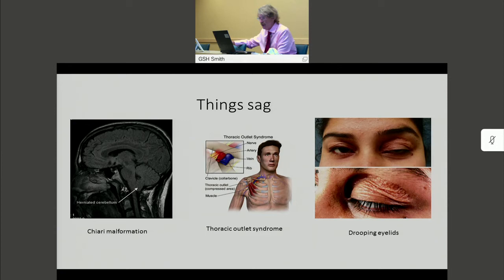neurological manifestations. We also see thoracic outlet syndrome, which is sometimes caused by a cervical rib, but in Ehlers-Danlos patients is caused by dynamic sagging of the ligaments in the thoracic outlet, compressing both the vessels and the nerves, giving neurological symptoms in the ipsilateral arm, but also predisposing them to axillary vein thrombosis. Patients will have drooping of their eyelids and will need from time to time a blepharoplasty to correct the ptosis. This is also seen in other forms of Ehlers-Danlos syndrome, including the classical form.